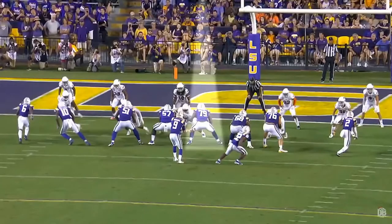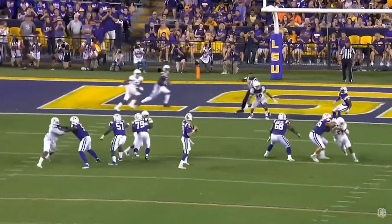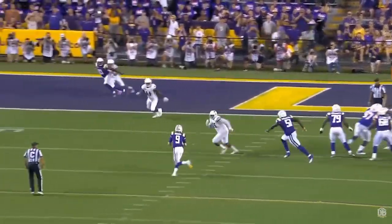I also really like the Lloyd Cushenberry pick. If I had to give this one a grade, I'd probably give it an A-. I think he's one of the best centers in this class.